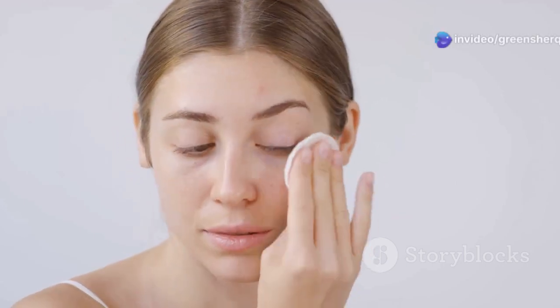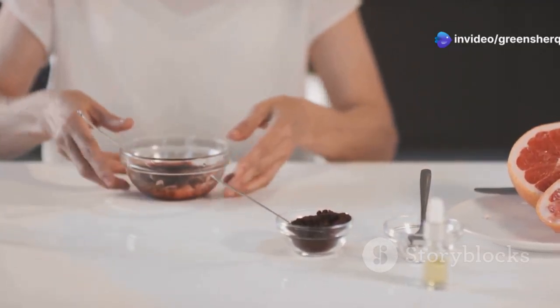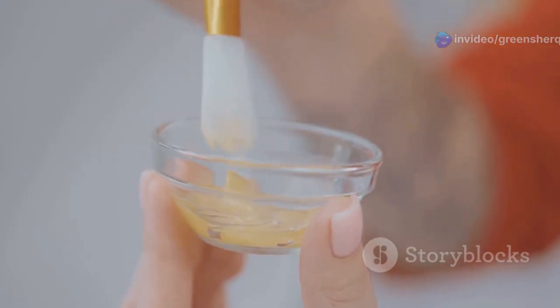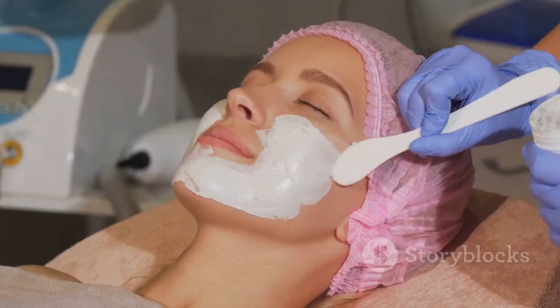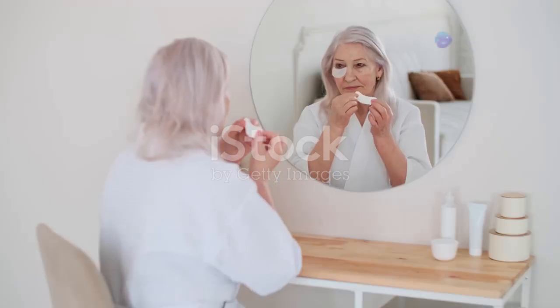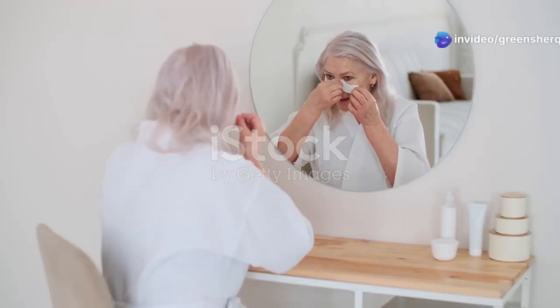Next, mix the mask. Combine sea salt, milk, rice flour, olive oil, and vitamin E. Mix well until you achieve a smooth paste. Then, apply gently. Using your fingertips, apply the mask to your face and neck, avoiding the eye area. Massage in circular motions to increase blood circulation.